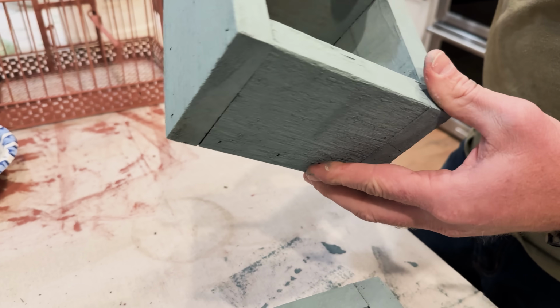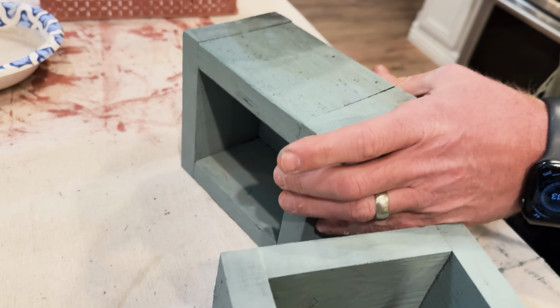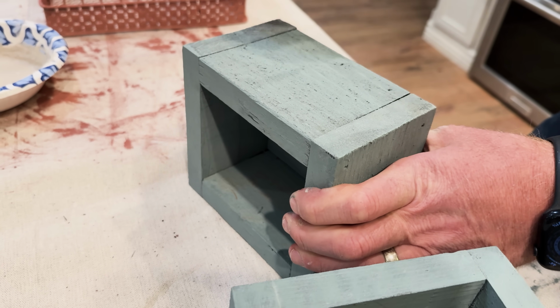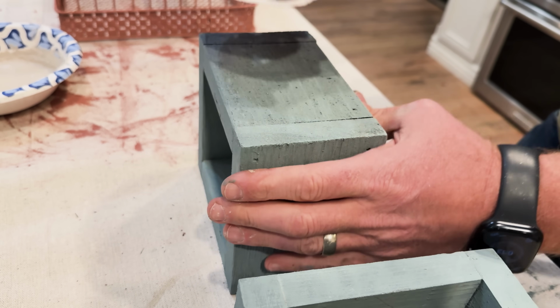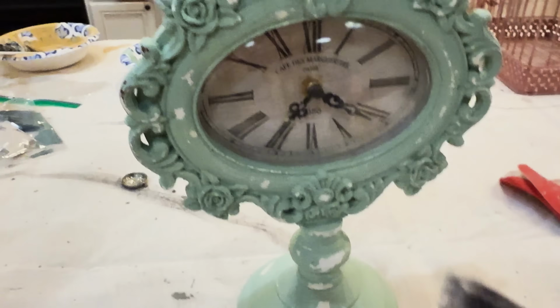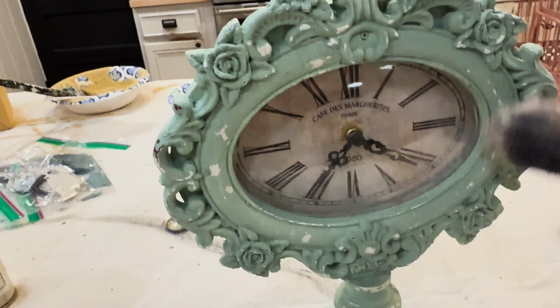These little boxes are rough lumber, and it just soaked up that milk paint. I'm gonna give it a pretty heavy distress, and we should get some, not necessarily chipping, but you're gonna see all that wood grain and the highs and lows come out. This clock is just gonna get some clear wax to seal up this milk paint and then it will be done.